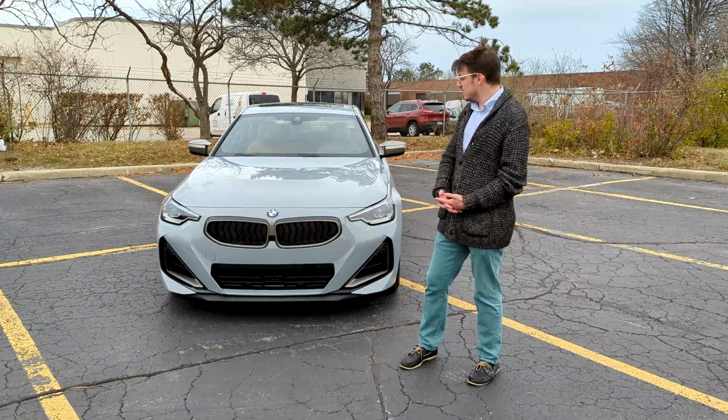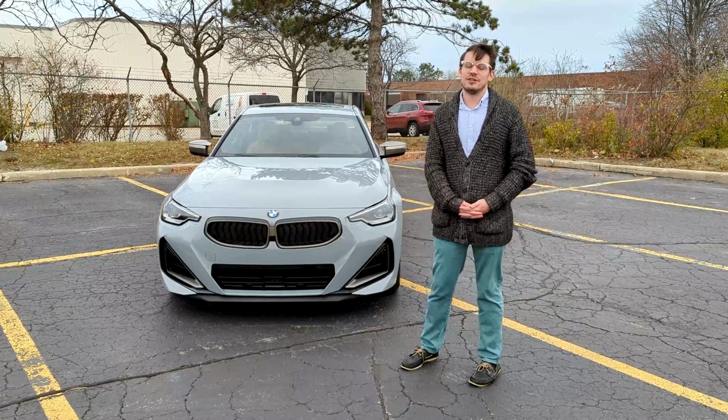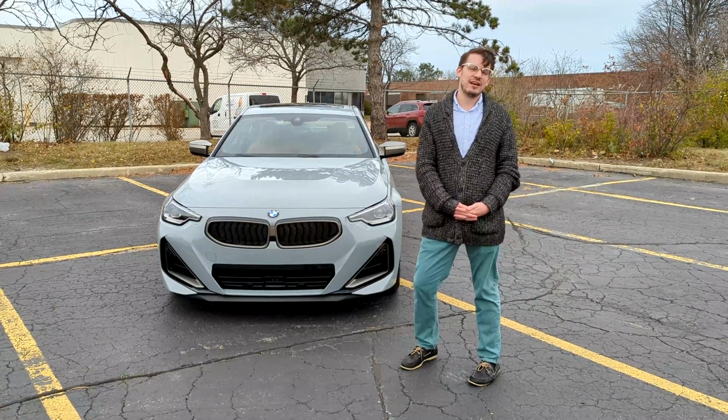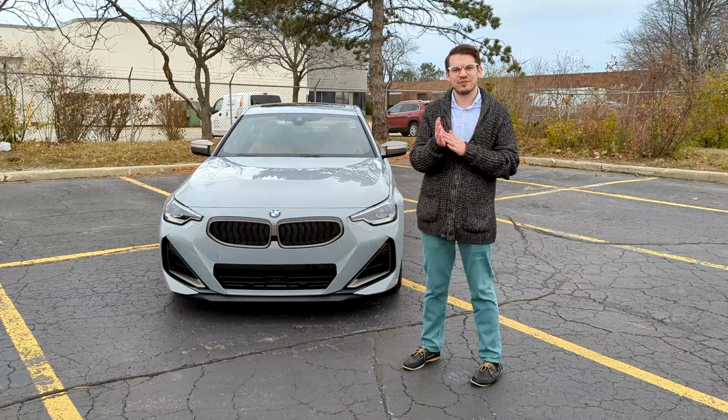So heavily updated inside and out, brand new look. And I've actually spent a couple days driving this one. This is my dad's car that he ordered, and he's coming up to pick it up soon and has entrusted me with being able to drive it for a little bit.